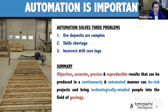So as people leave the workforce and perhaps more people don't come into it, we will need to compensate for that somehow. And then of course, the automation also solves the issue of incorrect drill core logs. So in summary, objective, accurate, precise, and reproducible results that can be produced in a continuous and automated manner can de-risk a project. And in addition, this kind of approach will bring technologically minded people into the field of geology.